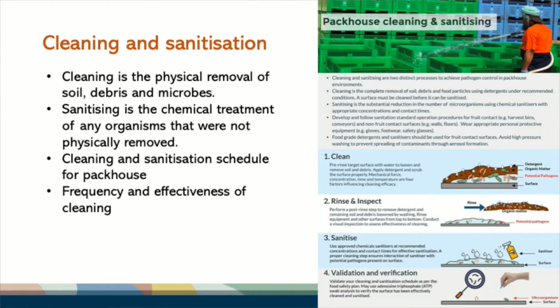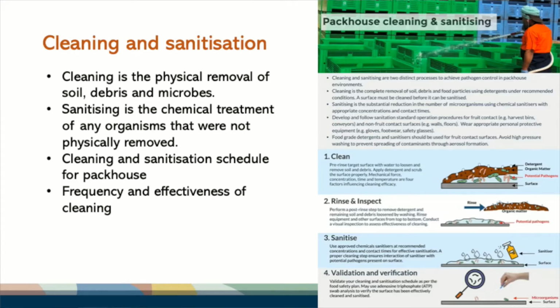So packers should carefully consider that sanitation, though a generic word, has two underlying processes, which are cleaning and sanitization. So sanitization cannot be achieved on an unclean surface. In our Melon food safety resources, we have developed a fact sheet on packhouse cleaning and sanitizing, which explains various steps in undertaking cleaning and sanitization in your packhouses. But all packers should have a cleaning and sanitization schedule, which should define frequency and measures to validate the effectiveness of the cleaning and sanitization program in the packing shed.